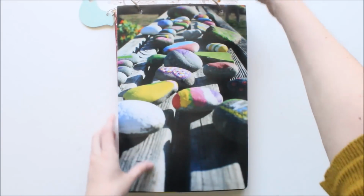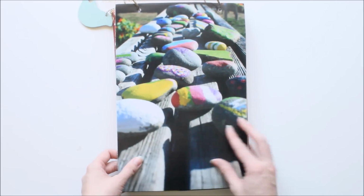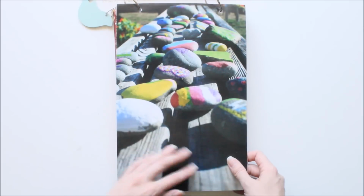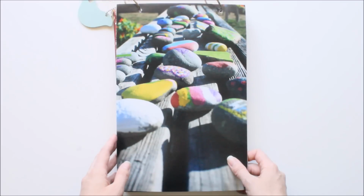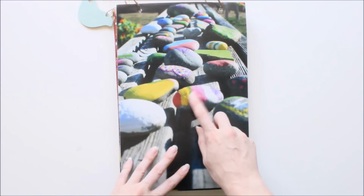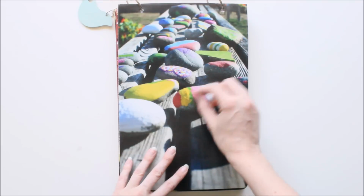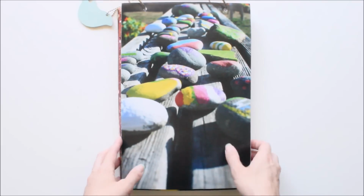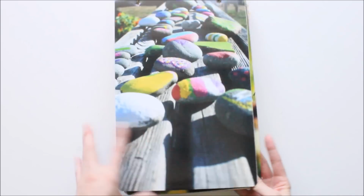And then here are my photos. So I did rock painting with my brother and sister that summer, and this is a photo of all the rocks that we painted, and I just think this is so fun. And I got the title because one of the rocks, that's what my sister had painted on the rock, was she painted the Beatles lyric, "All You Need Is Love," and I thought that was so cute. Also, as a side note, I mounted all my photos onto felt. So one side is a photo, one side is felt.